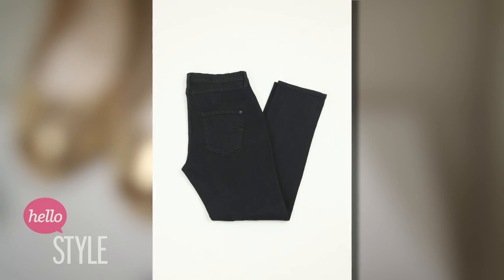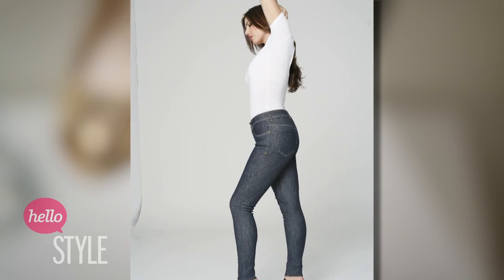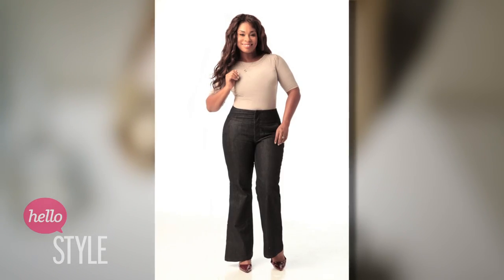I am obsessed right now with the skinny jean. My favorites are dark denim, like these James jeans. Skinny cuts are often not as generous in the hips and thighs as a boot cut or a flare bottom, but they can definitely be done. Try going up a size if yours don't fit.